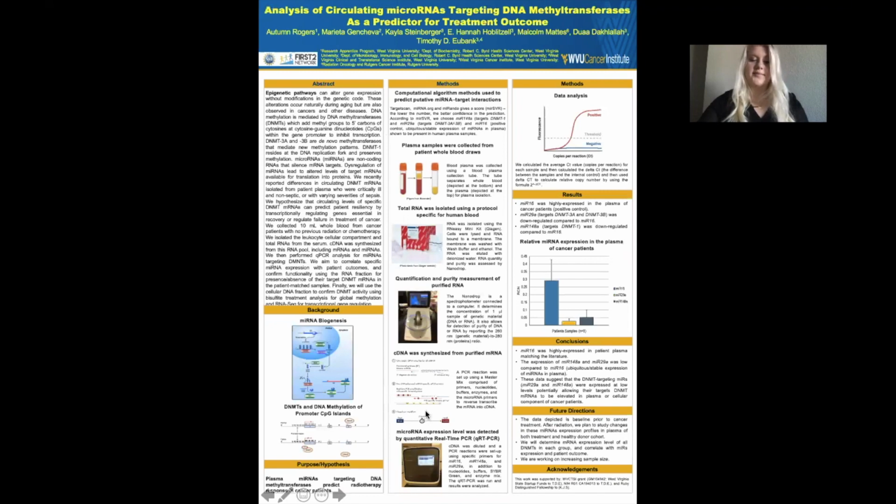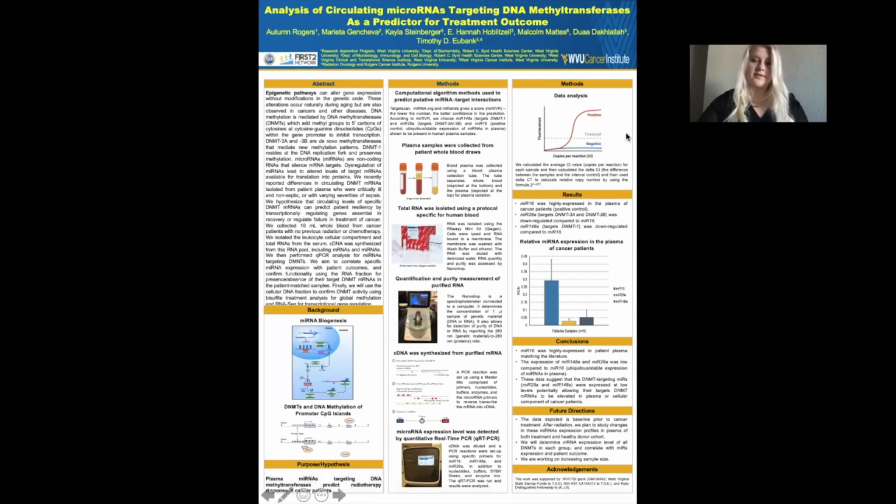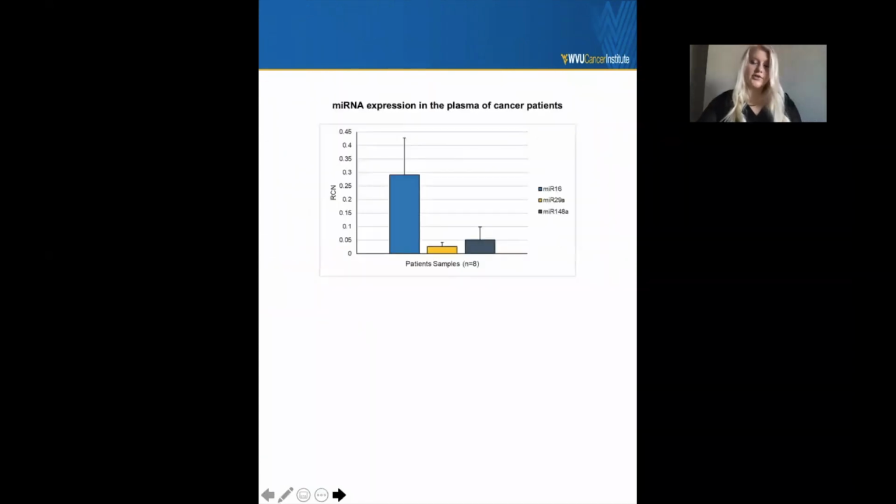Once we had cDNA, we diluted it and did real-time PCR. Basically, this is just another PCR reaction using the specific primers, miR16, miR148A, miR29A, in addition to nucleotides, buffers, SYBR Green, which allowed us to see fluorescence, and enzymes. Once we had data from the real-time PCR, we calculated the average CT value, or the copies per reaction, for the sample, and then we calculated delta CT, which is the difference between the samples and our internal control. And then we used delta CT to calculate the relative copy number by using the formula 2 to the negative delta CT.